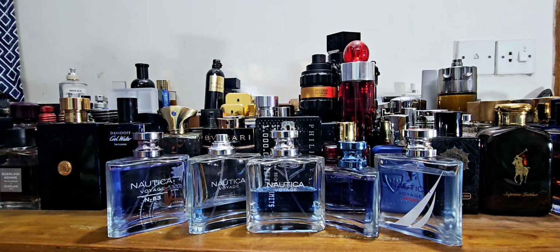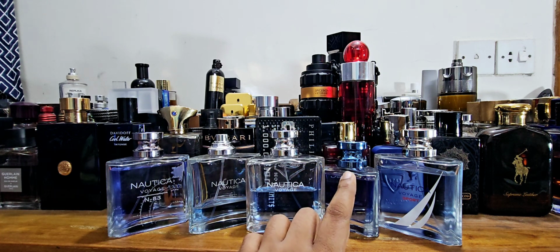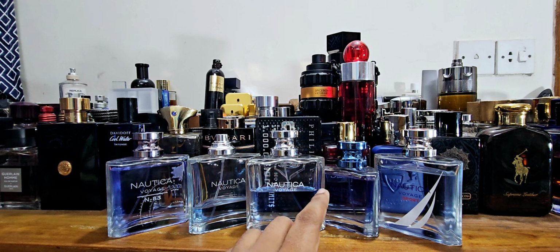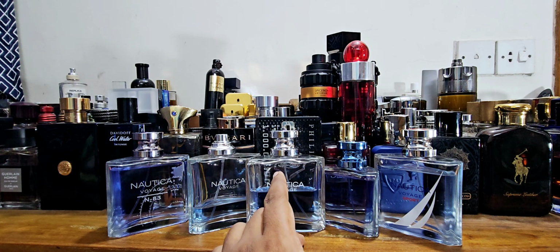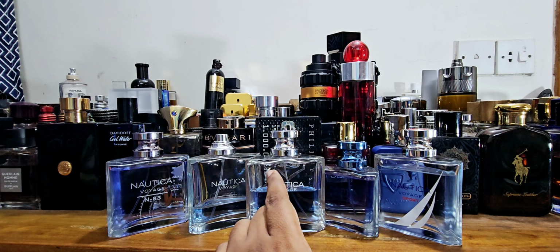Man, when I smell this, I'll tell you two fun facts. This one was released only as a 50 ml, and it's more expensive than 100 ml of Nautica Voyage. Surprising. I was surprised too, but that's the reality. This is more, $35, $40, where this is $100 for 100 ml. This is 50 ml. So this is more pricey, double the price.